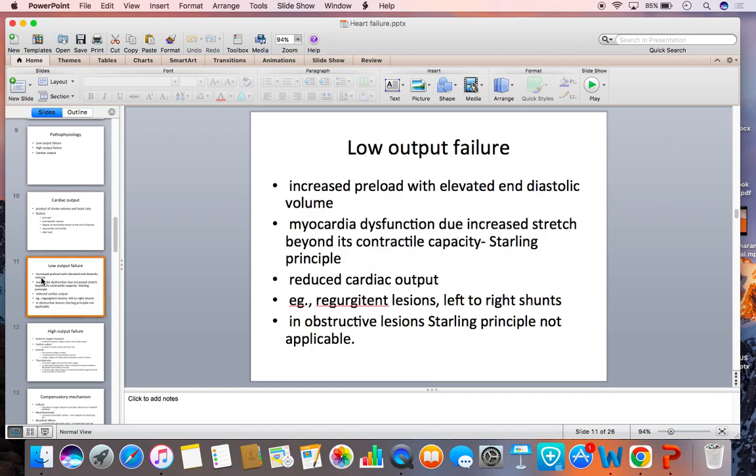Low output failure. What is this? Increased preload with elevated end-diastolic volume. Myocardial dysfunction due to increased stress beyond its contractility leads to low output, reduced cardiac output. Examples: regurgitant lesions, left to right shunts. In obstructive lesions, the Starling principle is not applicable. Say there is increased preload and elevated end-diastolic volume, so that leads to low output failure.